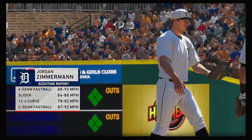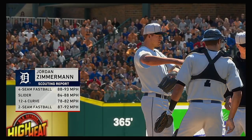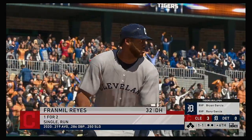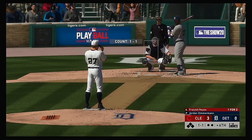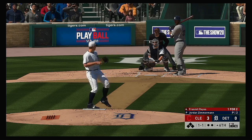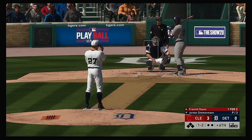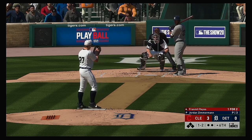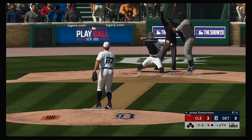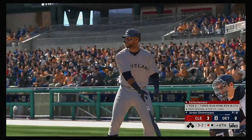Jordan Zimmermann will come on out of the bullpen as he'll be appearing in his third game this season. Digging in once again, Franmil Reyes. He's 1 for 2 in the ballgame. From the windup, the 1-1 pitch. And a check swing here, but the bat clearly breaks the plane as he's set down for the first out.